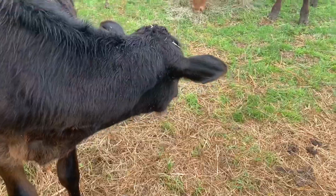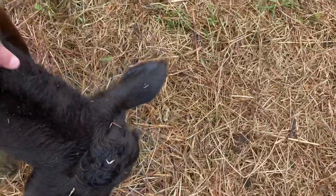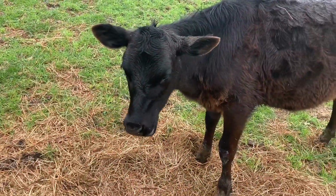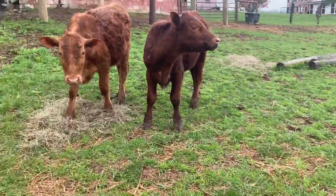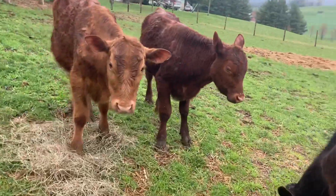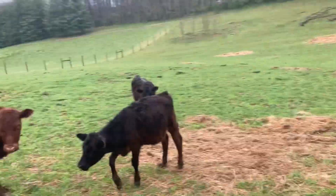Garth is sniffing me, and he's trying to eat my hair. He's probably the best cow we've had. I like him the most. He's really friendly. And Daisy, like I said, it's not that she's mean, she just doesn't like us too much. So, anyways, that's the cows and the rundown on them. So, there they all are.